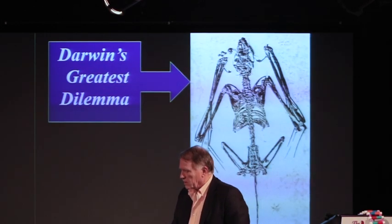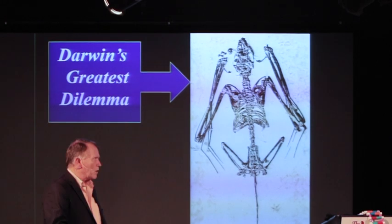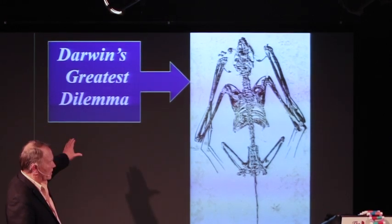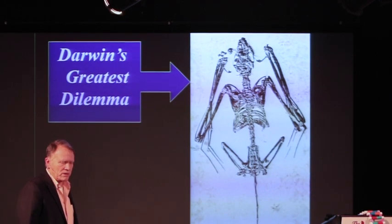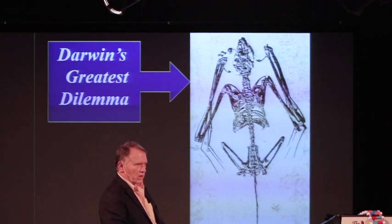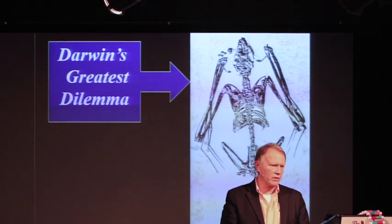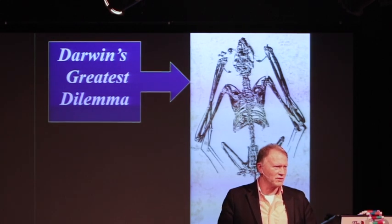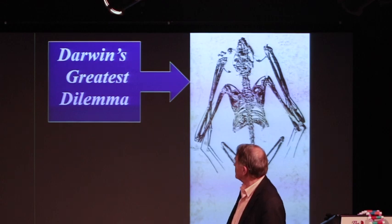Now, this is the last topic. We'll be done in about 10 minutes and do Q&A. Darwin's greatest embarrassment, his greatest dilemma, is in the fossil record. This is an area I specialize in. We've collected about $10,000 worth of fossils at our little museum down in Florida. If you're going to come to Tampa Bay, reach out to me through the college, Trinity College. I'd be glad to give you a little private tour.